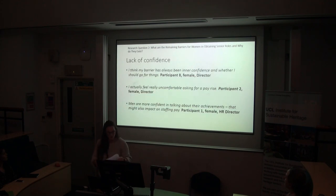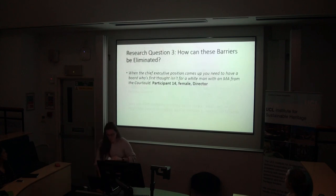And finally, lack of confidence was often cited as one of the biggest barriers to obtaining senior roles. Again, alluding to asking for pay rises, not being able to talk confidently about achievements and inner confidence and so on kept coming up. So how can these barriers then be eliminated?